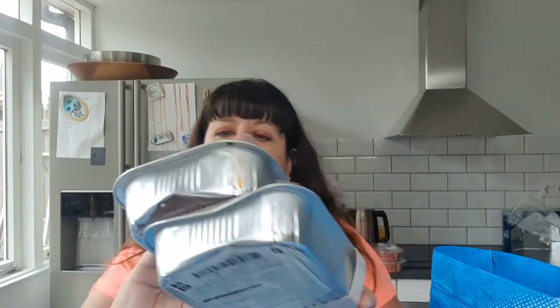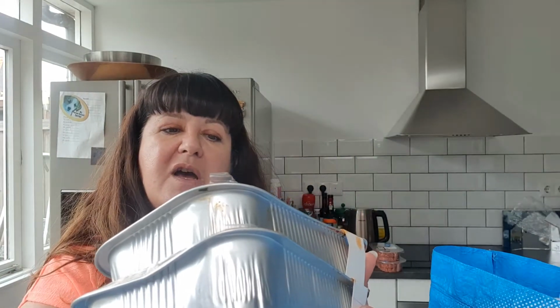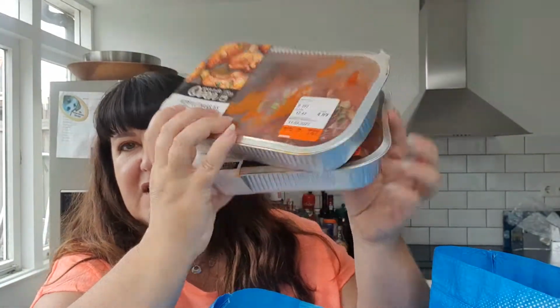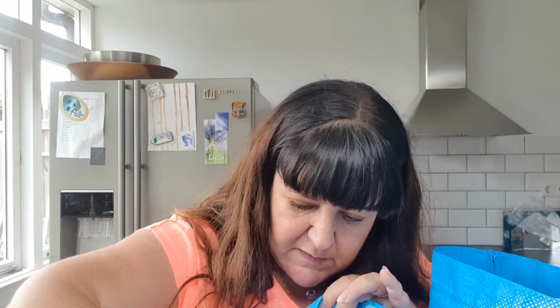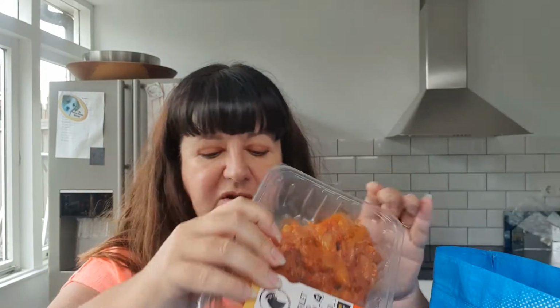Bought a couple of these, like oven ready chicken pieces. I thought it said on it, tandoori and cashew. They look nice. I've got a couple of them. I'll probably do them with rice. Leeks. What else? Oh, Lawrence, I forgot the shawarma bread. No. I've got chicken shawarma meat.